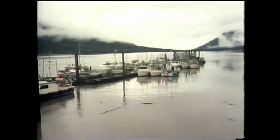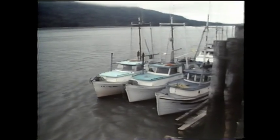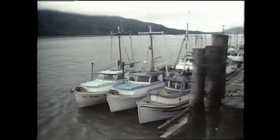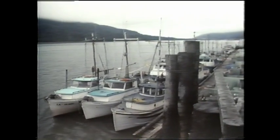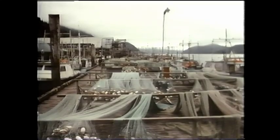Nowadays, there's often more time spent in port than on the fishing grounds. That's because you can't just catch all the salmon. Everybody wants their share, and some have to be allowed to go up the rivers to spawn and produce future harvests.